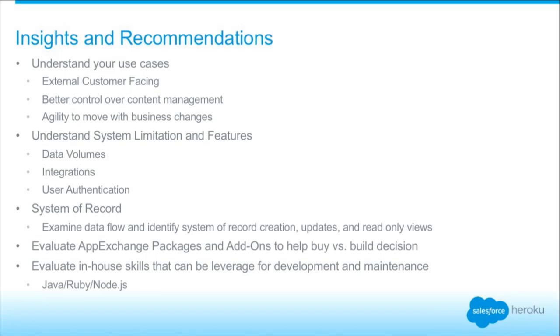Okay. So back to you, Margaret. Thanks, Piyush.